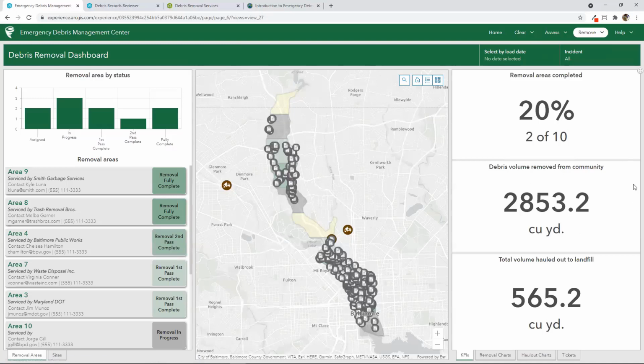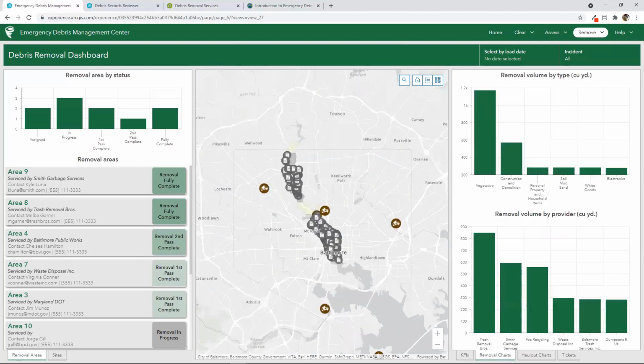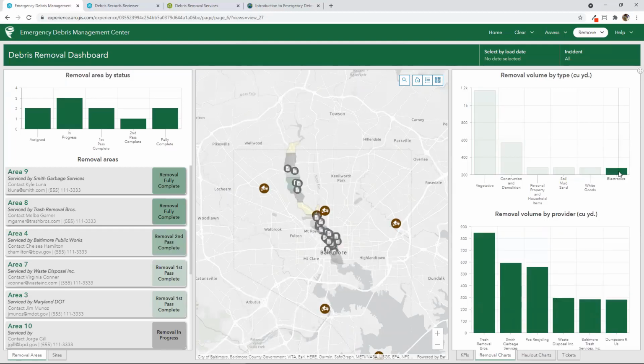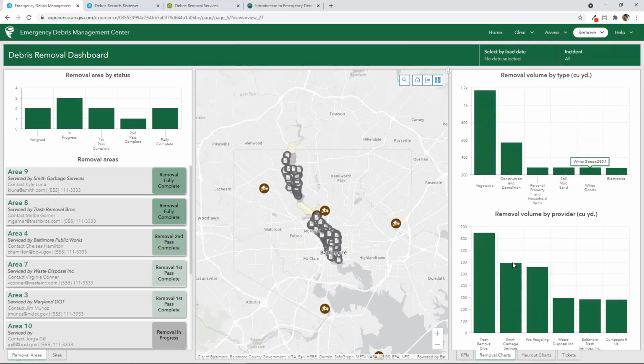I can see how much debris has been removed so far. I can see how much has been hauled out of the temporary debris management sites into the landfills. I can click on any one of these individual areas and filter for that particular area and see the volumes associated with that one area. And then I can look at breakdowns by type of debris removed, and I can filter for it. I'm only interested in electronics debris. Where has the electronics debris been, and who are the different people that have been doing that removal work.